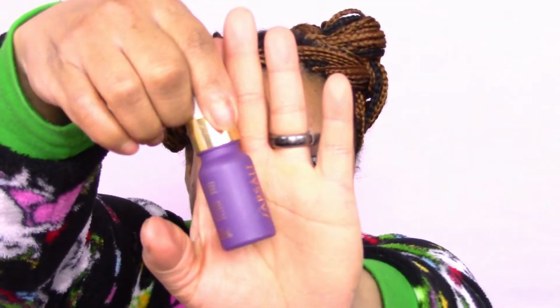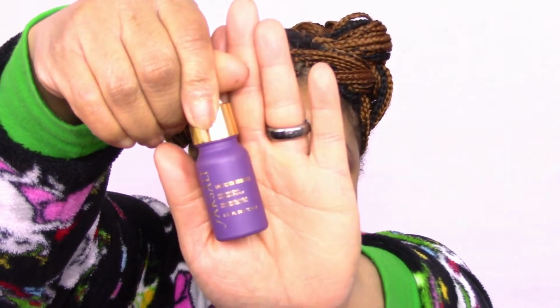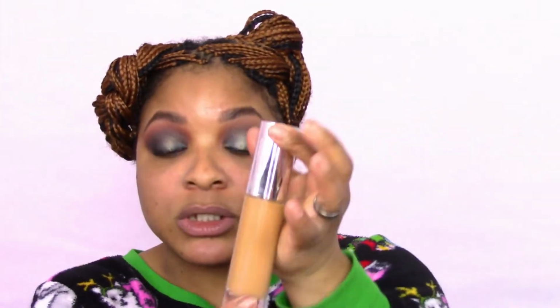The next primer I'm going to be using is Farsali Unicorn Essence Primer. Yeah. We got that on. I'm going to move in with my foundation. I'm using Becca Ultimate Coverage 24-Hour Foundation in the shade Amber. Very, very full coverage, girl. When I tell you, she beat to the guards. Full coverage. See, look at that. Woo, she goes a long way, girl.